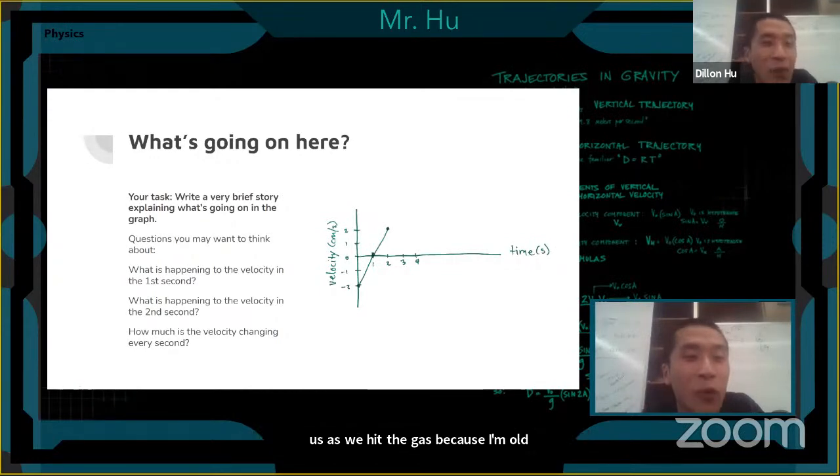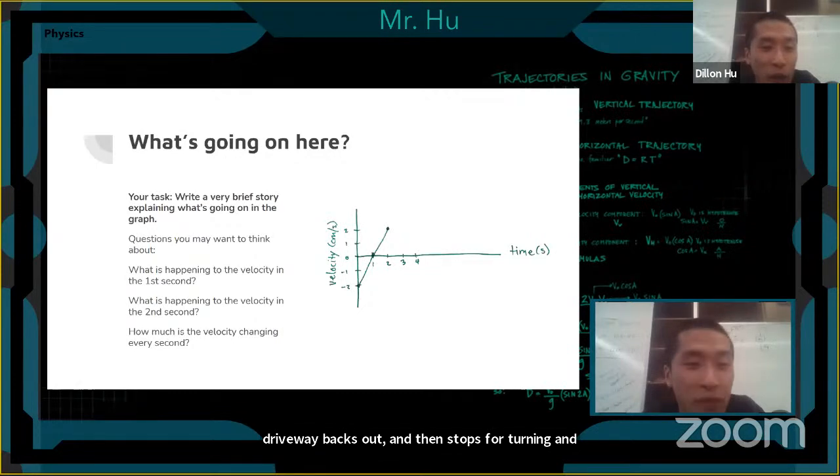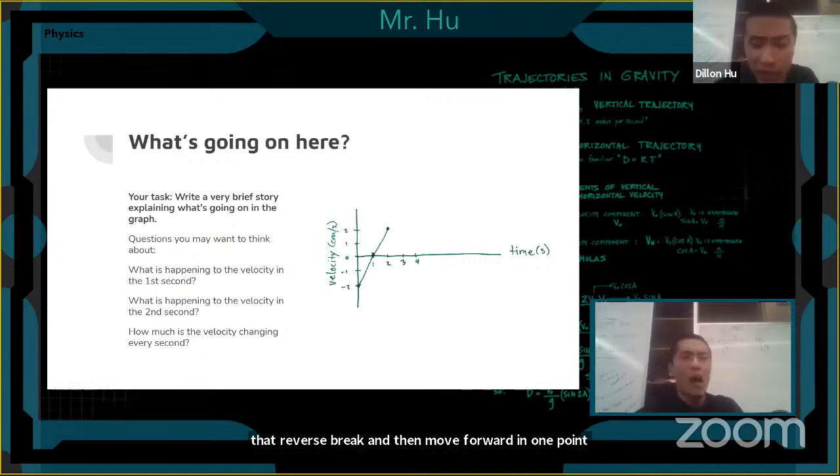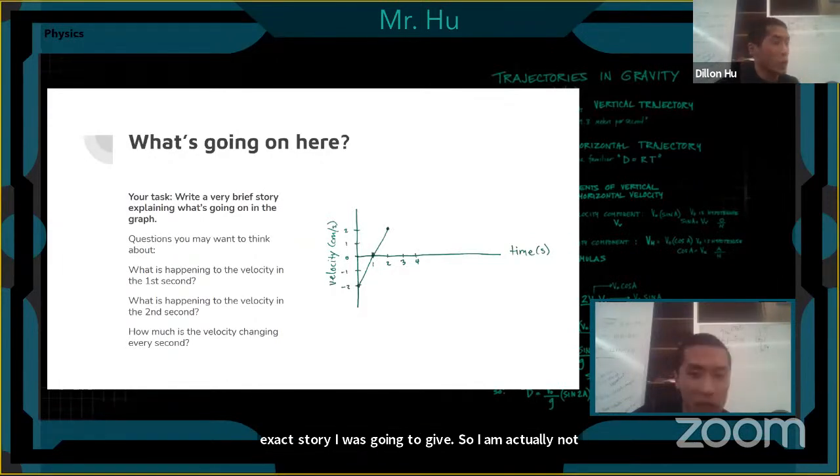It's really good. The car's getting out of the driveway, it backs up and then stops before turning and driving forward down the street. Someone who parked by Starbucks and is leaving their parking space reversed, braked, and then moved forward in a one-point turn. Yes, those are some really good stories. You guys honestly pretty much nailed the exact story I was going to give, so I'm not even going to say my story anymore because I feel really lame.